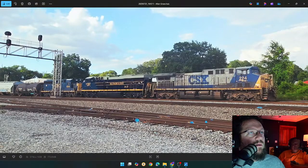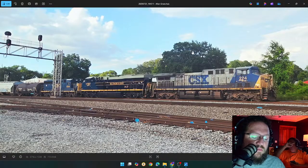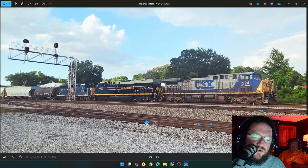Well, there was also one of the Norfolk Southern Heritages that was burned on the side. Remember that? I don't recall which one. I think it might have been the Western Maryland. I don't know. Anyway, the B&O's looking good, looking sharp.